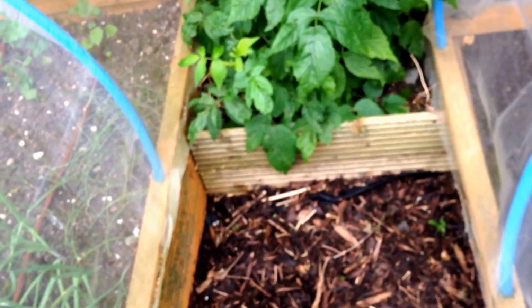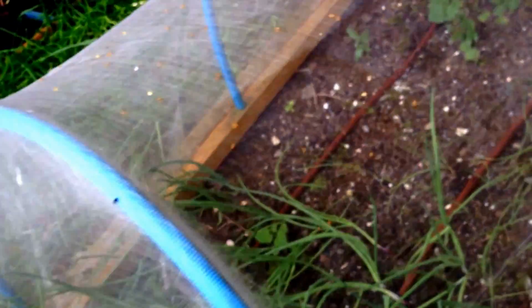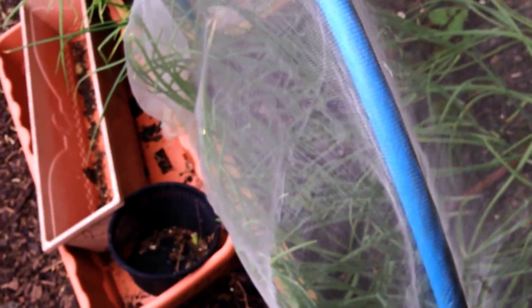Happy enough, that just keeps growing and growing. We'll just give it a feed every now and then just to make sure it keeps going. Over here is my red onions and my shallots. As I said before, shallots haven't done really great this year. My fault. Try again next year. Take a bit more heat of what Dan from the allotment diary does. So we'll see how it goes.